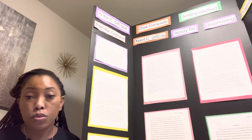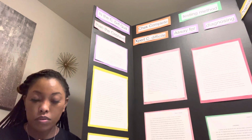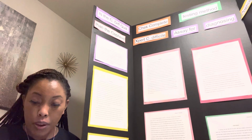We also had a stool chart that you can look at to see whether or not the sample is going to be acceptable. My samples will come from patients.